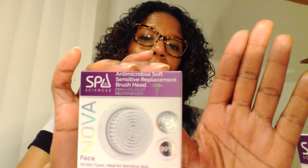Okay, and then this is a Nova brush head. This is the sensitive replacement brush head. And was that a sample? I don't remember buying that.